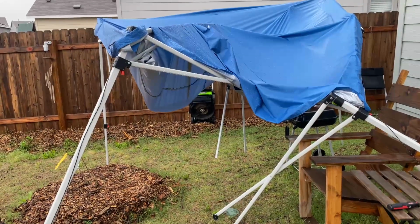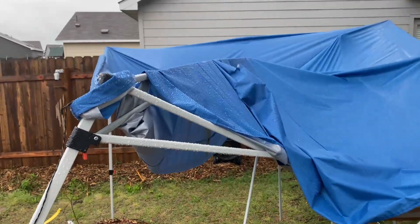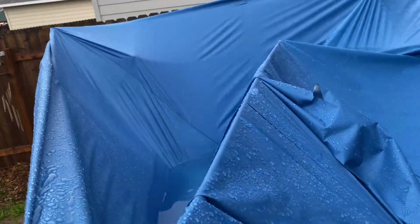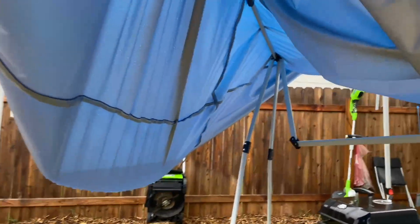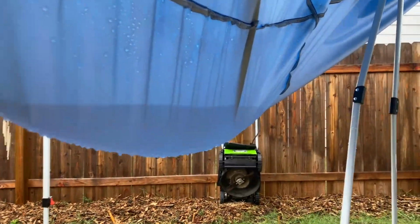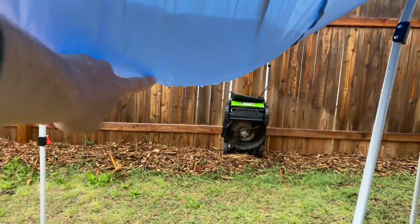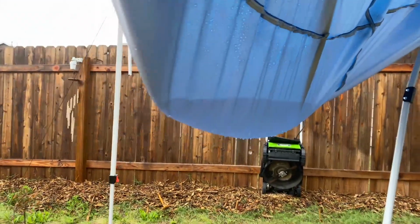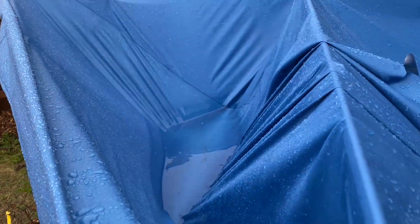So rain has let up, but I'm debating what I should do with the damage. I got some water right there, accumulated. I mean, the cloth itself is pretty damaged, but I can try and get that water out. Although, looks like it's going through. Yeah, I don't know.